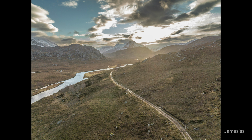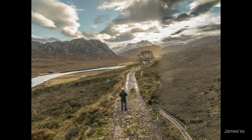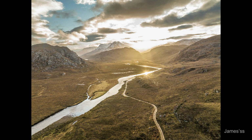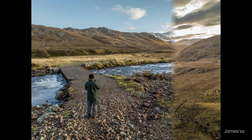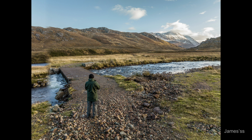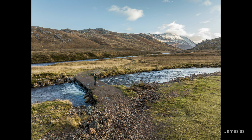The first 10 of these photographs were taken using the DJI Mavic 3. Really, really impressed. High quality images, details there. This is why I bought it, to do my aerial photography. You can get areas that you couldn't normally get. What can I say? Magic.